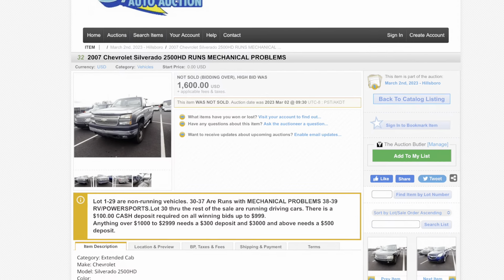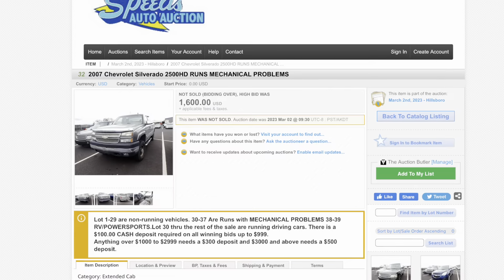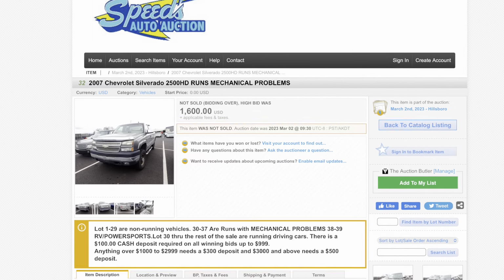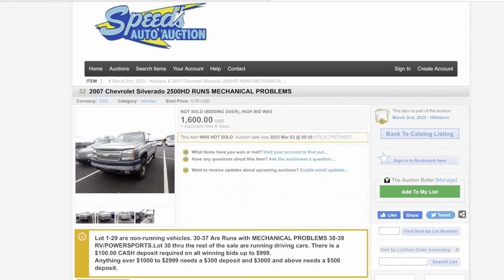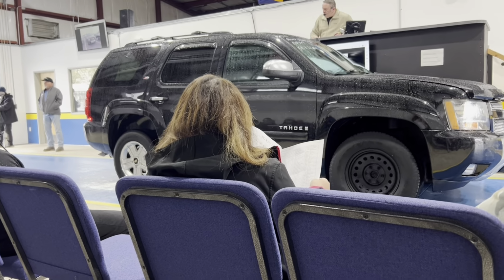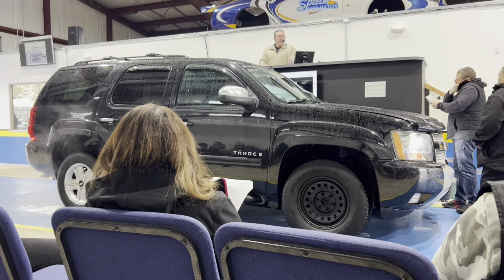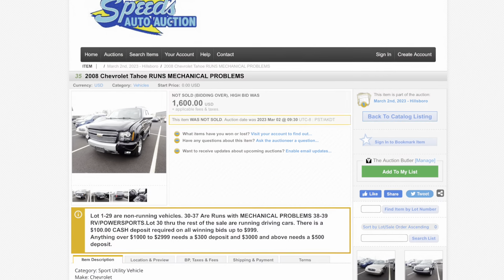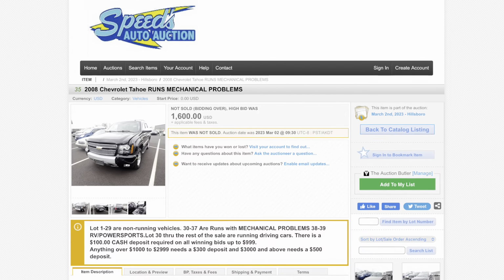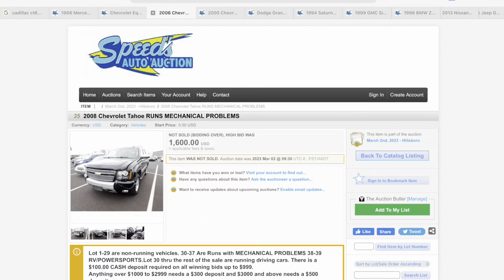Some of the vehicles have a reserve price, like this 2007 Chevrolet Silverado 2500 HD that did not reach its minimum reserve price. Apparently this Chevrolet Tahoe did not sell either. The other side was beat up pretty good. However, the interior was pretty nice in it.